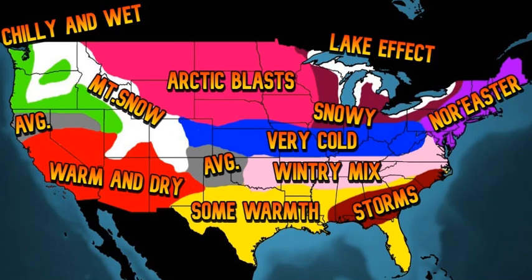In the pink color, it's going to be seeing that wintry mix. So I think we definitely see a good chance for some widespread wintry mix across portions all the way from the south central up to portions of the mid-Atlantic. I think we could definitely see some possibilities concerning the cold air and a decent amount of moisture near the eastern United States, specifically the Ohio Valley.